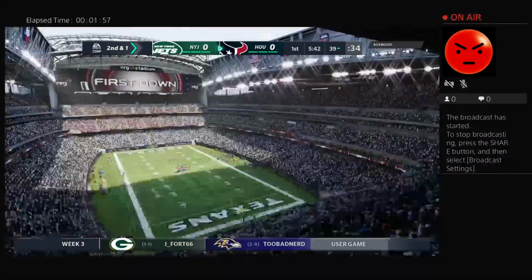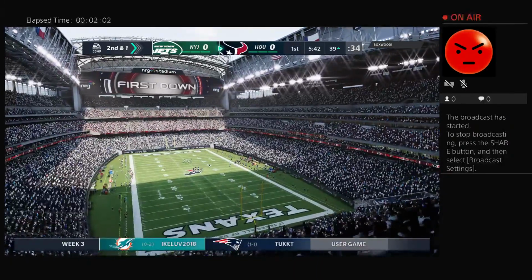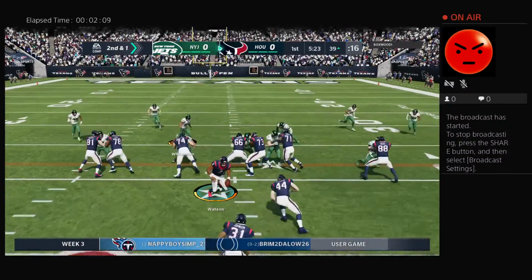Screen pass. Looked like it was coming together. Looked like there was an opening. Still, ended up with a solid gain. That last catch short of the marker by just a yard leaves him with a very manageable 2nd and 1.